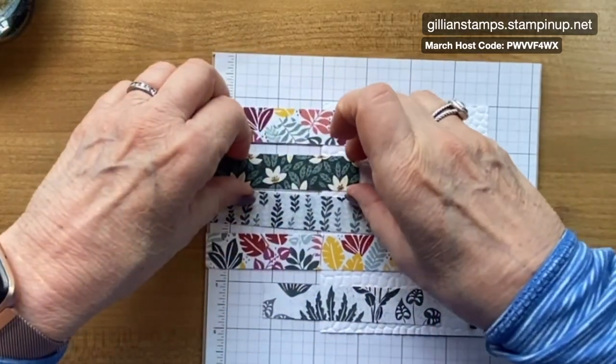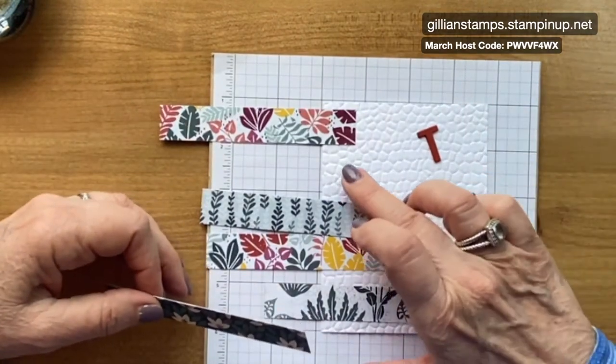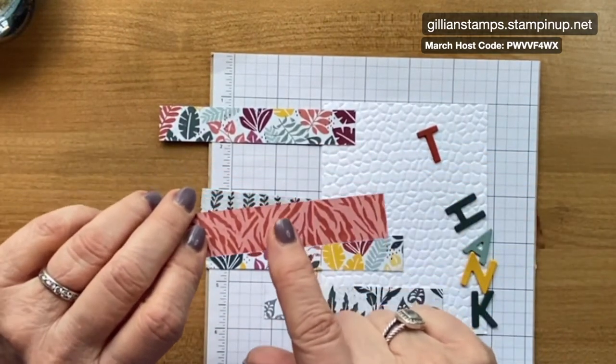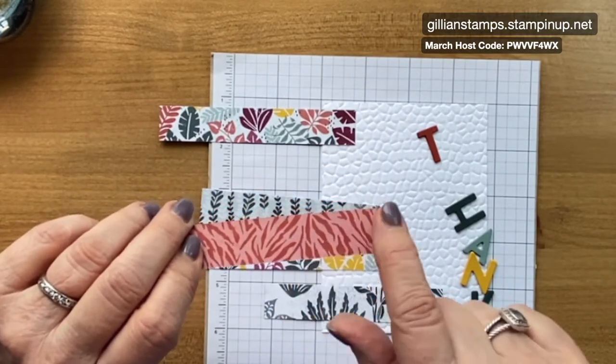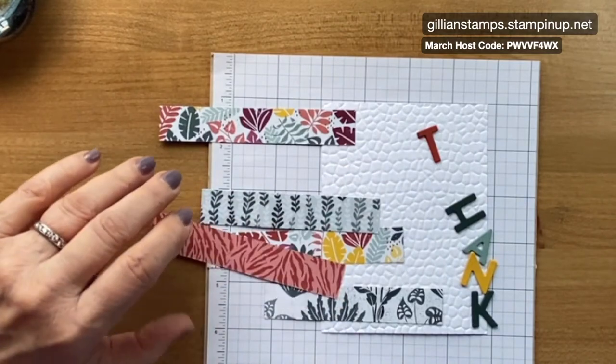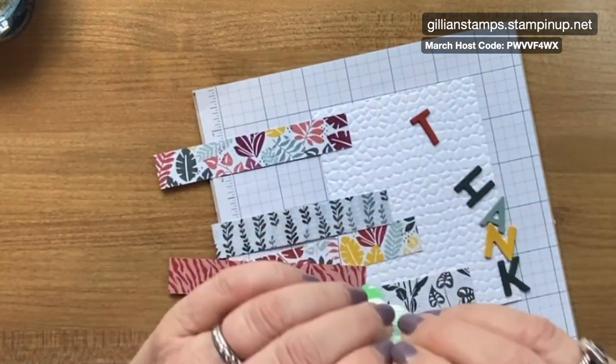All right, then I can do the next one. Now what I found was it easier to put glue on here rather than try and estimate how far to put it on here, and then everything gets stuck to my grid paper. So what I found is actually easier is to put a little bit of glue on here.